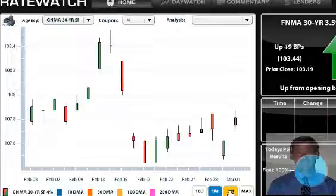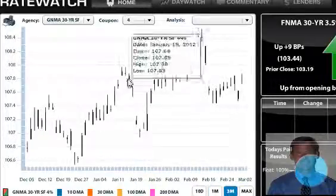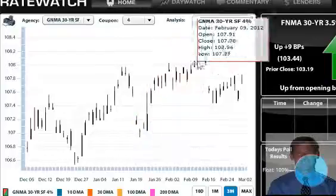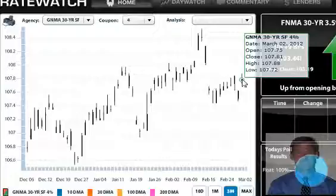If you back up to a 3-month view, you can see the pattern of a traipse up, a drop off, traipse up, and then a drop off again. And you do need to be on the cautious side.